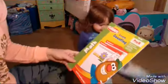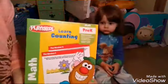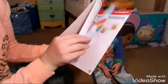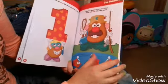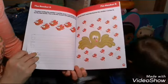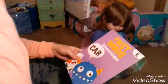Alright, I picked up... She knows how to count. I've already showed you guys she can count to 10, but I picked this up to try to help her to learn what the numbers look like and how to count items, which she does know how to count to 10, with items and by herself, but I thought this would be a little fun activity book for her. You gotta pick which one's the right number in some of them and stuff like that, and writing the numbers.